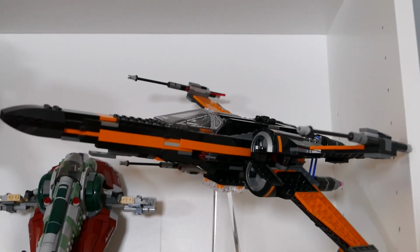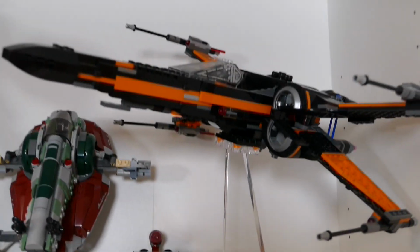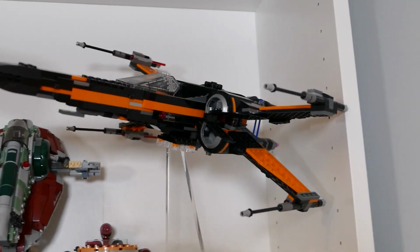Right on the top shelf here, I have some more sets. First up, we have the Poe X-Wing. This here is on a stand, very nice stand there, and I do hope to get a few more of them to put in the displays.